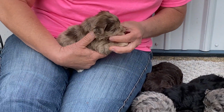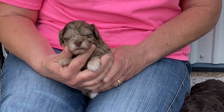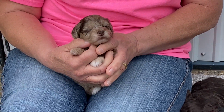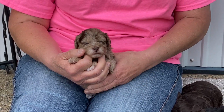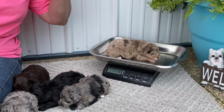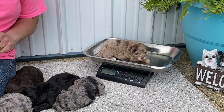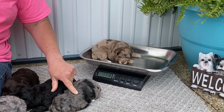We trimmed their faces up. I think we've trimmed their faces maybe 3 times now. So we had to scoop the hair out of his eyes already because it was just starting to get in his eyes. That's what makes them tear, and then they get the little goobery things down their face.